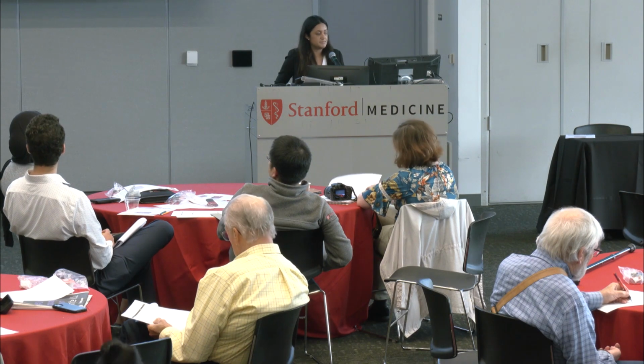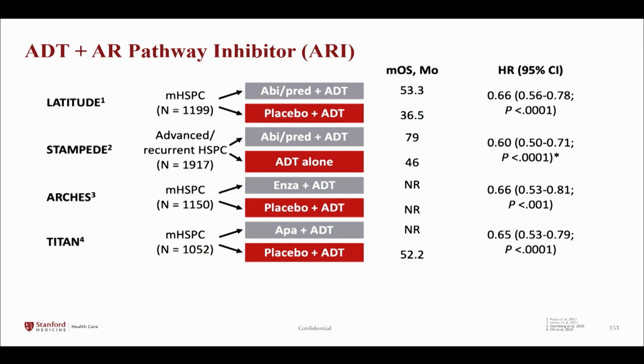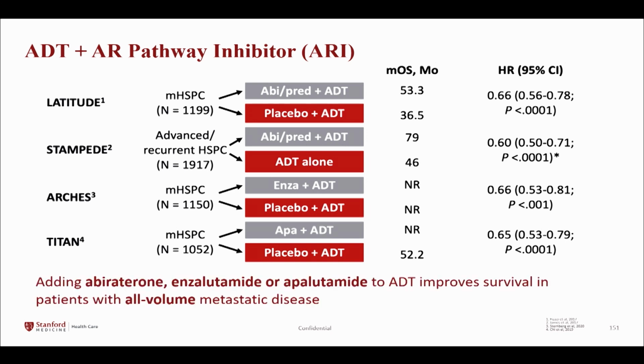This class of drugs has become very familiar in prostate cancer. These are the androgen receptor pathway inhibitors, and the 4 clinical trials that led to the approval of using these drugs with ADT. They're quite effective, and all of these drugs extend survival in a meaningful way. And so we know that for our patients with all volume metastatic disease, especially those with low volume disease in which we're not considering chemotherapy, we should add abiraterone, enzalutamide, or apalutamide as potential agents to intensify their treatment and benefit our patients in the long run.